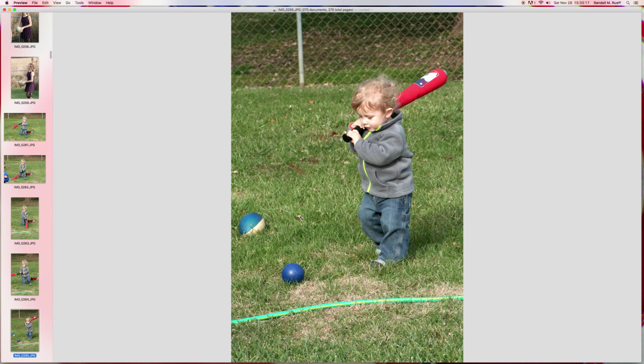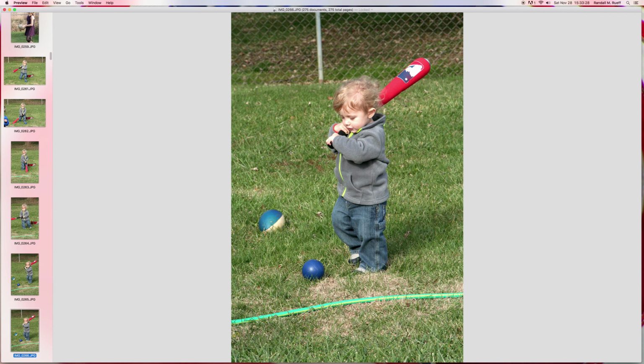So these are the kind of pictures you can expect to get as far as quality, as far as sharpness, and background blur. As you can tell, if I had a better lens, it would be a little bit sharper in focus, and the background would be blurred out more, but that'll come with time.